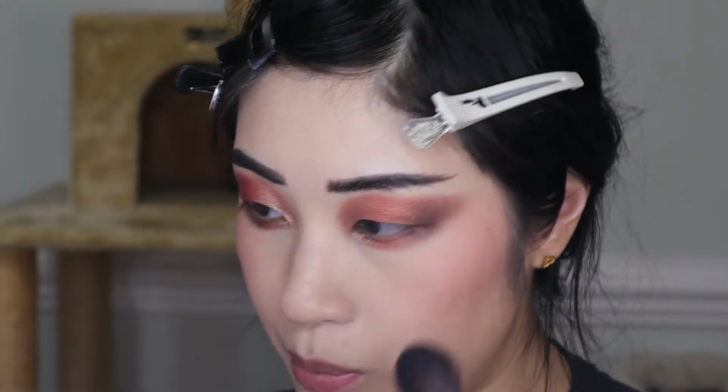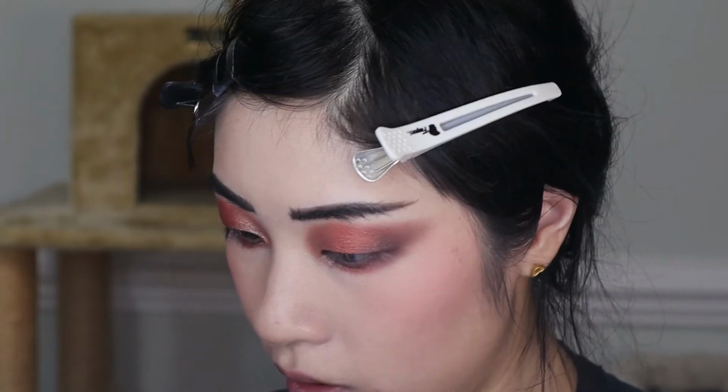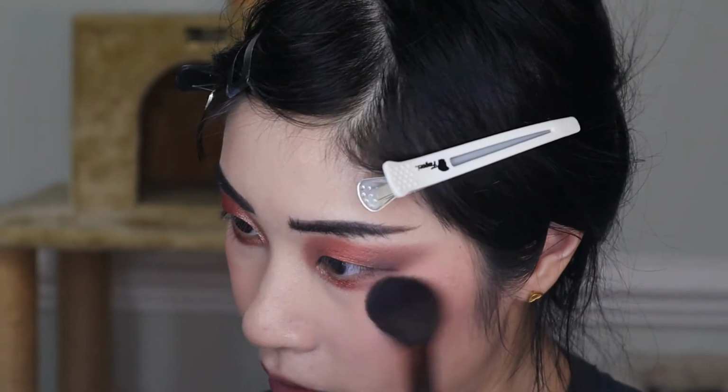This is such a beautiful neutral pink shade. Definitely something I didn't have in my collection. Really looks good on my skin tone. Really pretty. Hope you enjoyed this swatch.